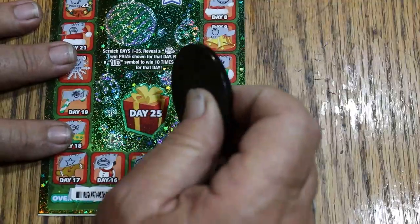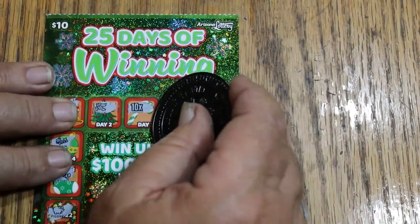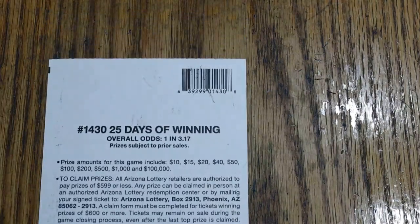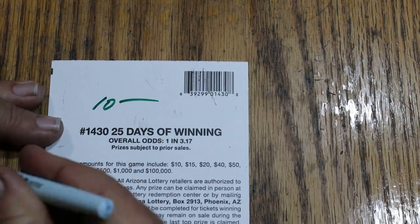And under the 25, no. All right, just the 10 times. What are we getting this time? Yeah. 10 bucks. All right, I'll throw a bell at it. Wasting those symbols. Let me know what you think of wasted multipliers. I know what I think.